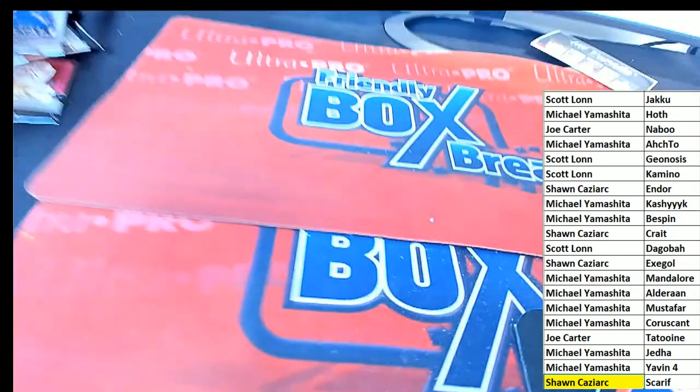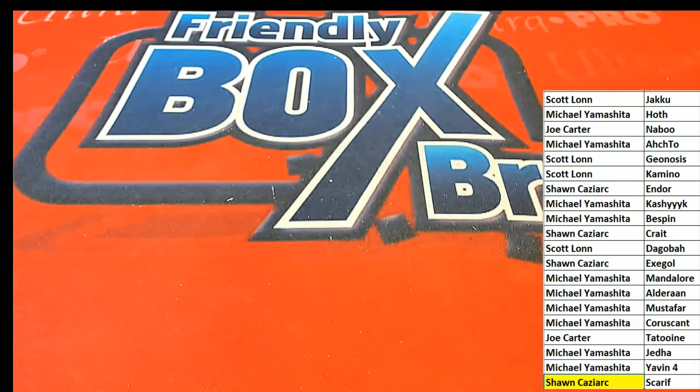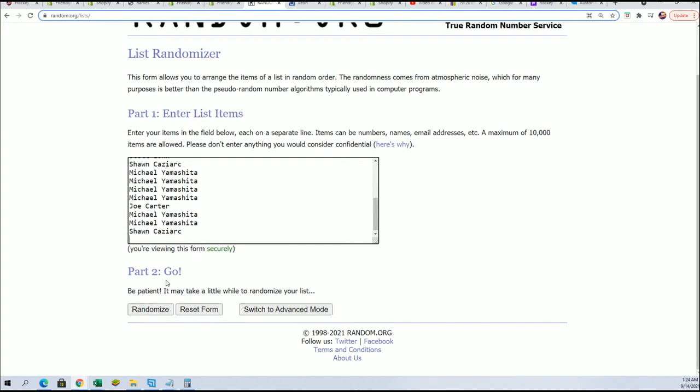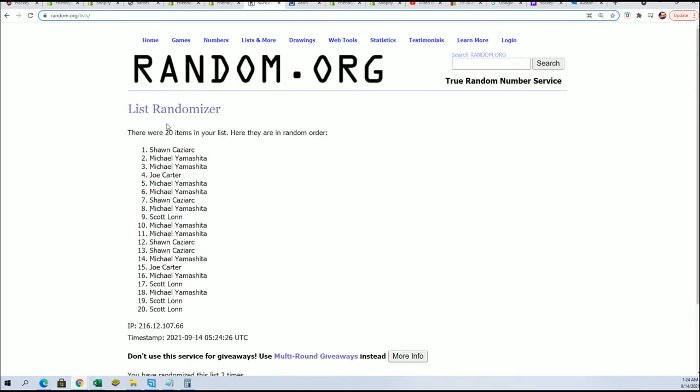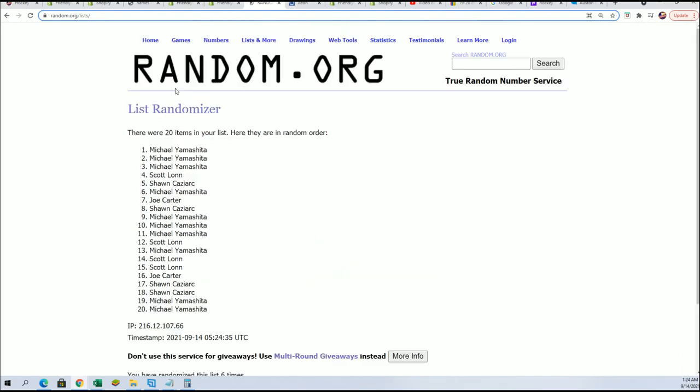And now we have one more random to do to see about who's getting entered into the mystery prize. And that's going to happen right now. So we'll take all the owner names through here 7 times. Winners on the top of the list after 7. Mystery prize number 2. Lucky number 7. Michael Y is entered in for mystery prize number 2.